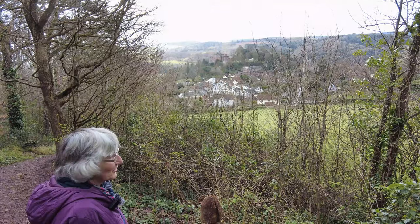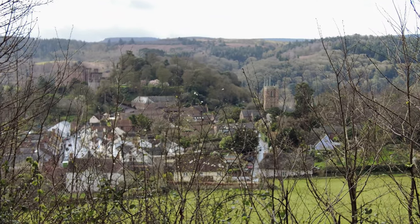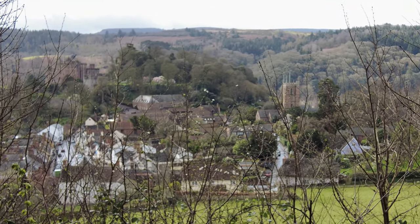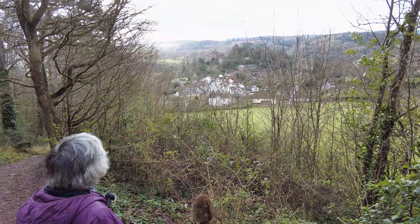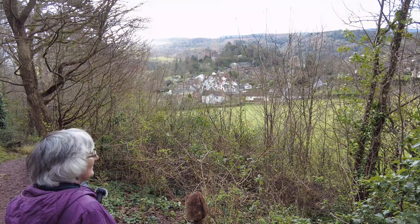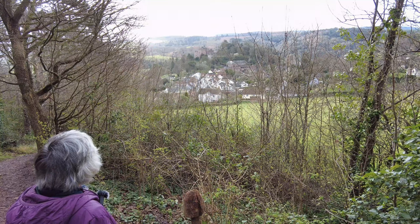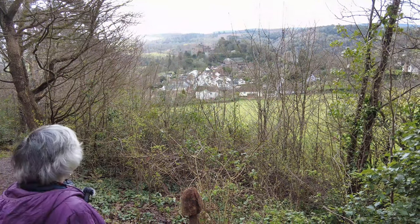Right, so Dunster is spread before us. The castle dominating up on the hill. And then the church and all the little higgledy-piggledy houses. Obviously here the sheep and the lambs in the meadows. It's a quintessentially country scene.